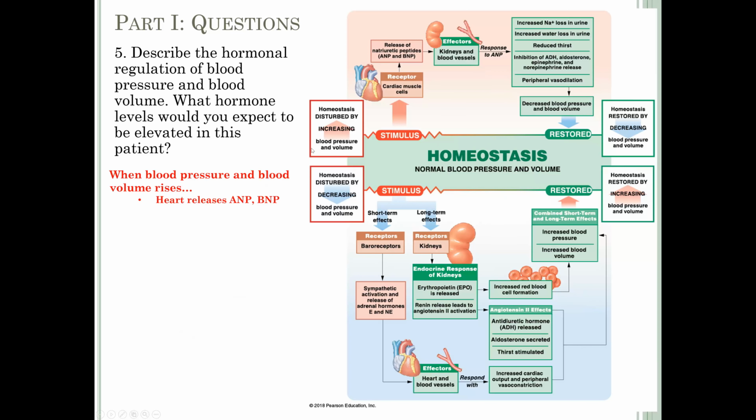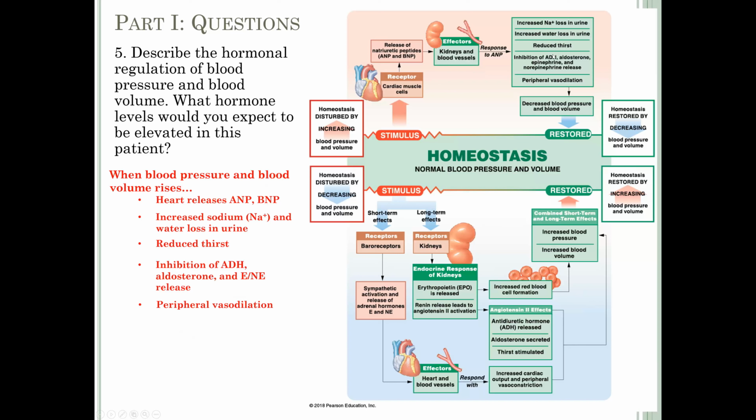So when blood pressure and blood volume rise, the heart muscles get stretched, the atria release atrial natriuretic peptide, and the ventricles release brain natriuretic peptide. These hormones are going to cause an increase of sodium and water loss in the urine, a reduced thirst, an inhibition of ADH, aldosterone, epinephrine, and norepinephrine release, and then peripheral vasodilation. So the goal here is to reduce the blood volume and to reduce the blood pressure back to normal levels.